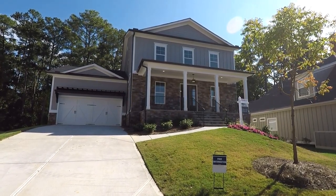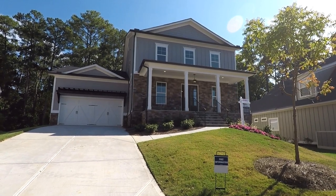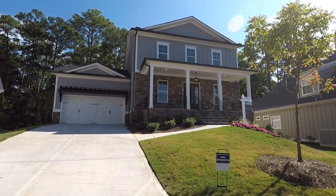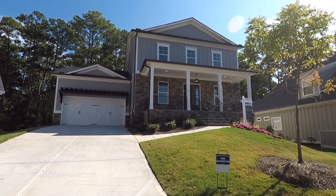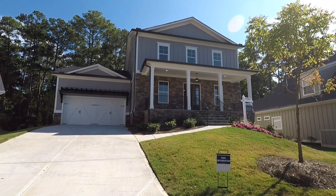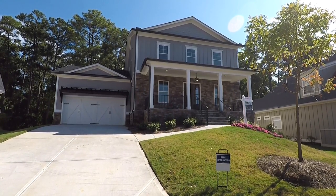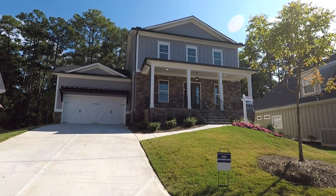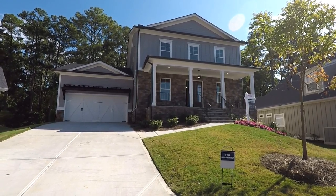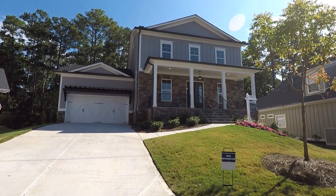And today I'm in Kennesaw, which is northwest of Atlanta. I'm in the Gershom Ridge subdivision, and I'm going to take a tour of a new home. The listing agent is Tammy Riffey with Realty One Group Edge, and this home features 5 bedrooms, 4 full baths, guests on the main, a 3-car garage, and it sits on a basement.